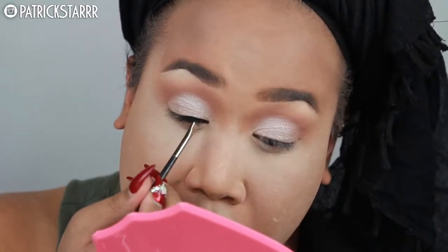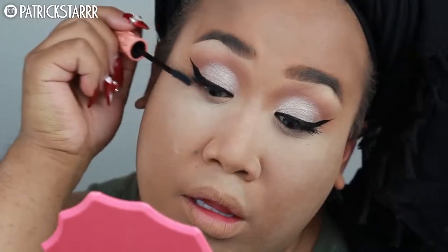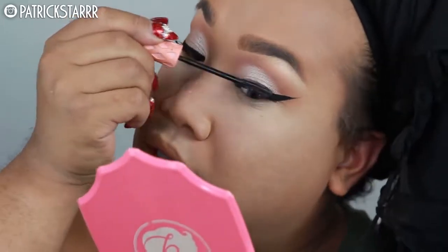Now, we're going to move on to eyeliner, a baby wing, because she's just a fierce girl. So we're going to keep it really tiny and then use the Roller Lash Mascara. This is my favorite mascara ever.